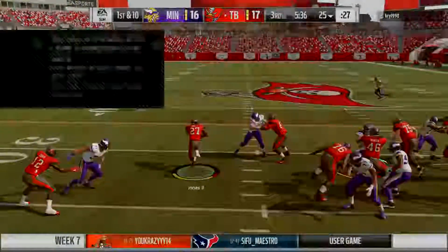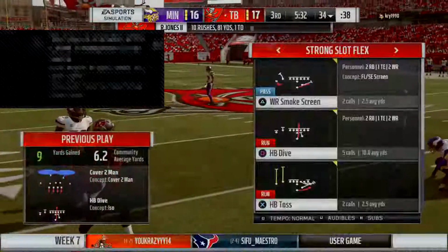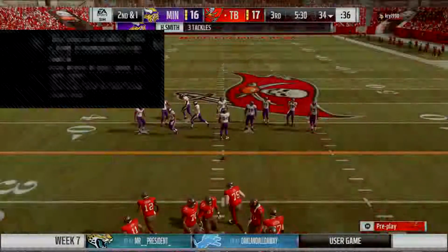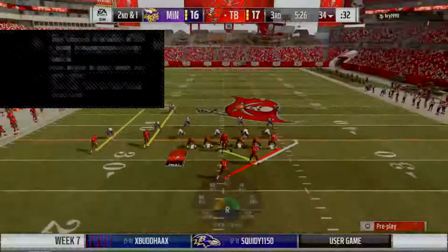They'll start the drive with a carry by Jones. 9 yards is the pickup there, and they'll have a 2nd and 1. First play of the drive, let's give credit all around. Excellent blocking, but the guy carrying the ball, he was the finisher. A really nice run.